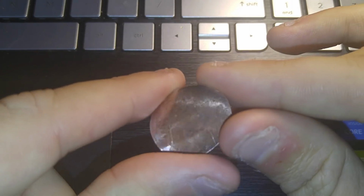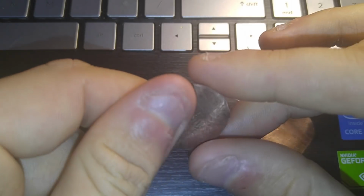So that right there is what the weight of a train does to a penny.